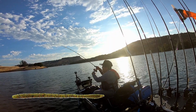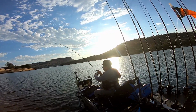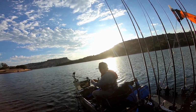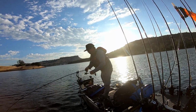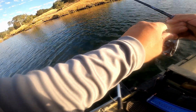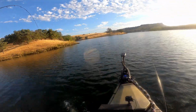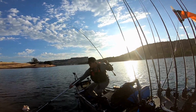Got one. Ooh, that was a good one on the drop shot. Everything feels good on the drop shot. First fish of the day, guys, on the drop shot. That's a good one. Let's see what it is. They won't take anything, but take the drop shot. Oh, it's a good one. It's a good size. It's a good fish. Oh, it's a good one. On the drop shot.